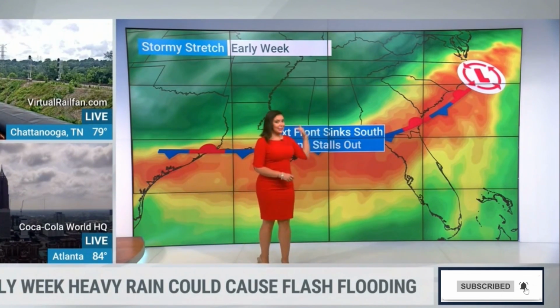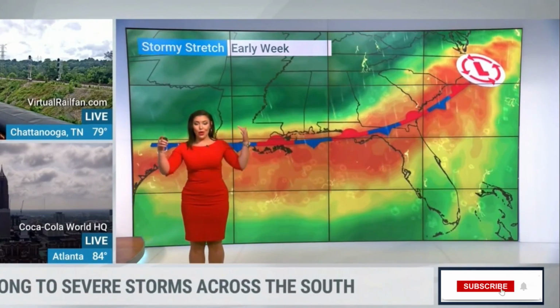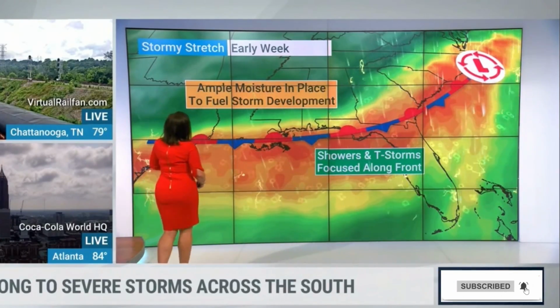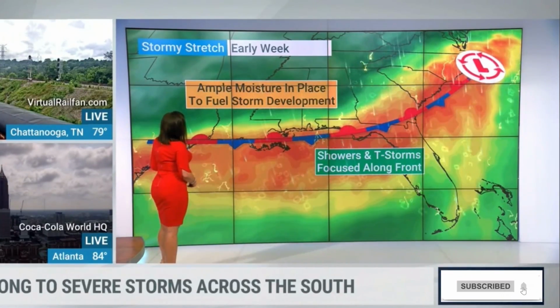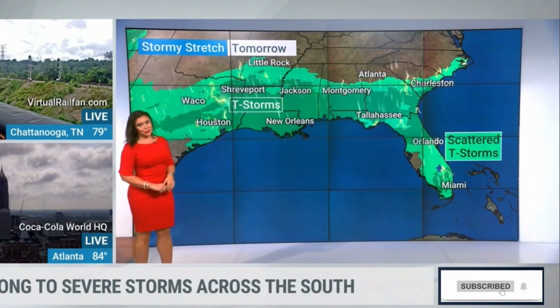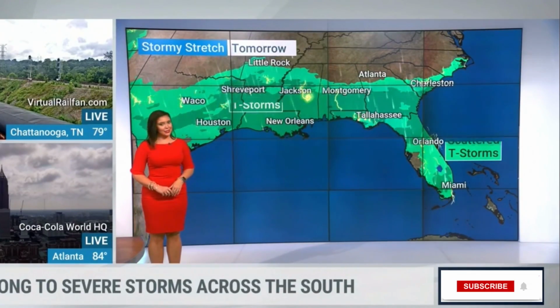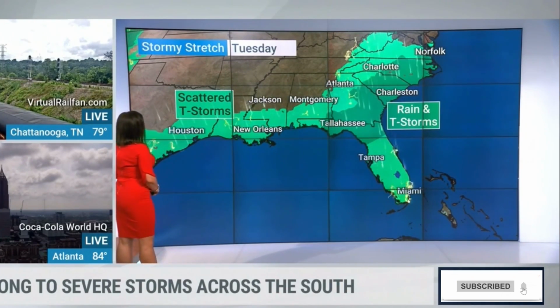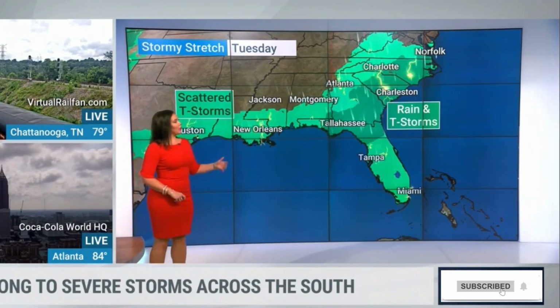So here's what's happening. We've got that frontal boundary. It's sinking southward, as is typically the case this time of year. It's really hard to get those frontal boundaries to move all the way south. There's just not enough dynamics to make that happen. So it ends up stalling out, and then it provides a focal point over and over again for rounds of rain and storms. And that's what we're going to continue to see over the next couple days across the southeast along the Gulf Coast. So tomorrow into Tuesday into Wednesday, we're seeing much more of the same thing. Scattered rain and storms.